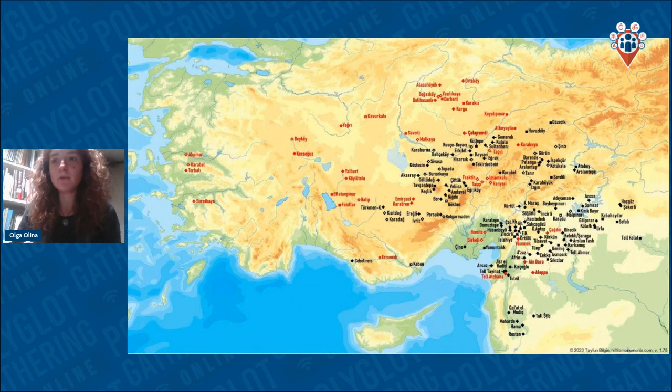This map has been taken from a wonderful website called HittiteMonuments.com. I really recommend you to visit this website because you can click on individual locations, and then a new page pops up and you can see pictures and also shorter descriptions and texts about those inscriptions. It's really worth visiting, and most of the photographs in this presentation are also taken from this website. So if you would like to see more inscriptions, just go to HittiteMonuments.com.